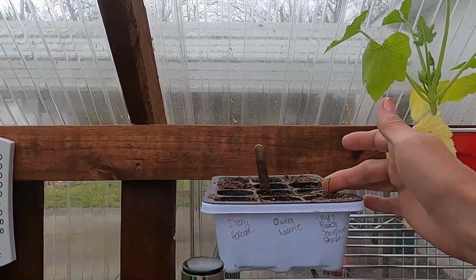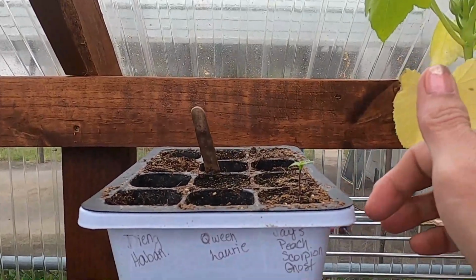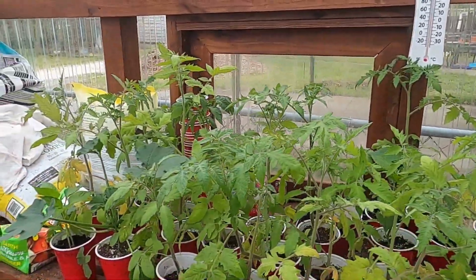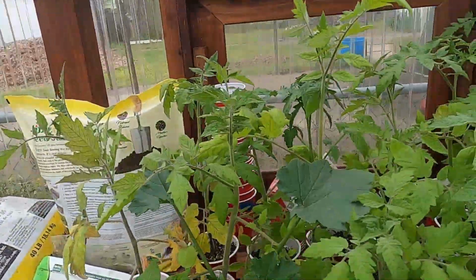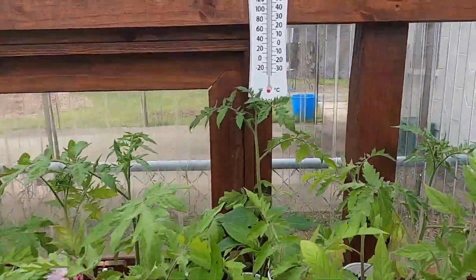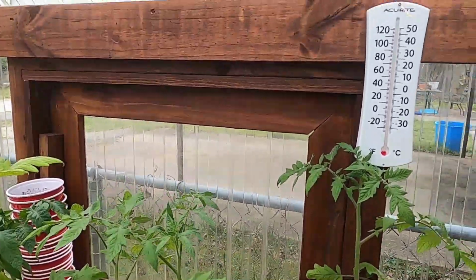Right here is the scorpion plant that came up unexpectedly, scorpion ghost pepper. So that's amazing. And down here I have another load of tomatoes. I think there might even be one squash, or zucchini, I'm sorry, in here as well. But they're doing really well. And the one that has me most amazed is this one right back here.